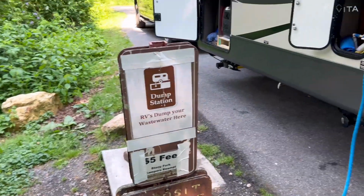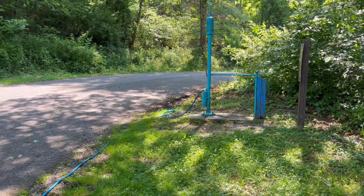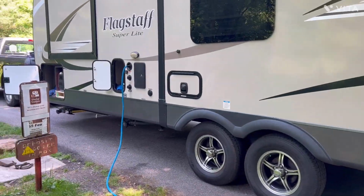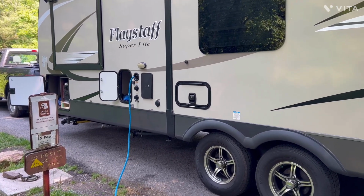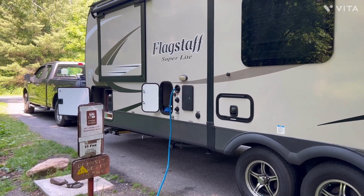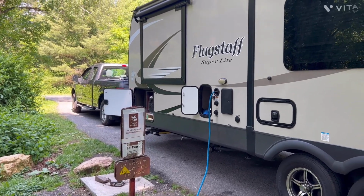So they have water here. And this is really the only place that you can get water here at Stony Fork. They do have spigots throughout the park, but there's no way you can connect to them. And the road is so narrow that they really don't want people stopping on the narrow road. It blocks too many other people. So let's get this started.